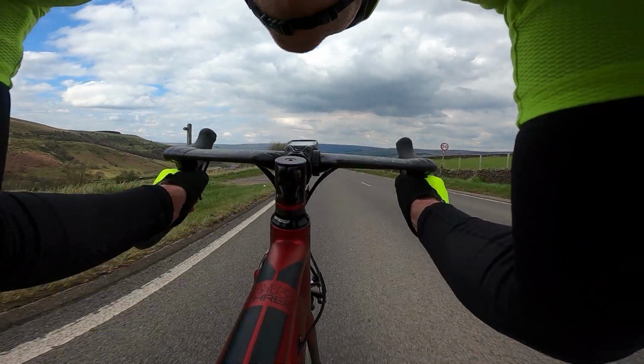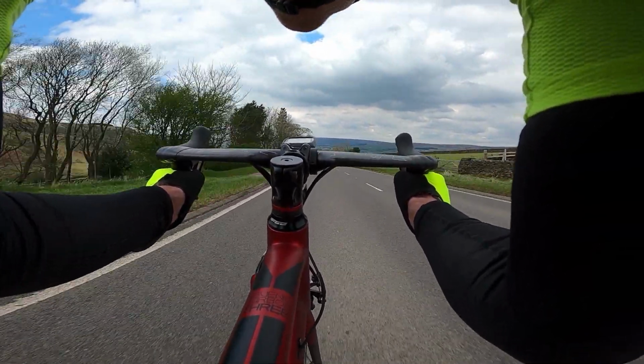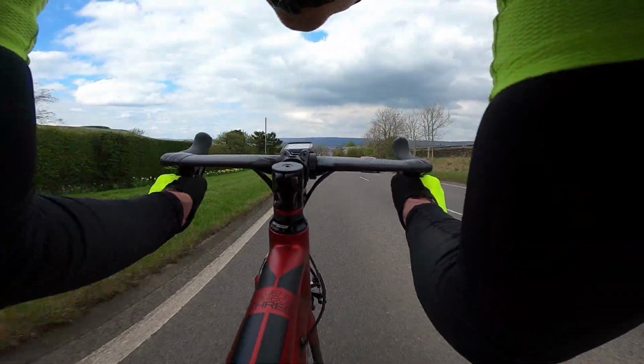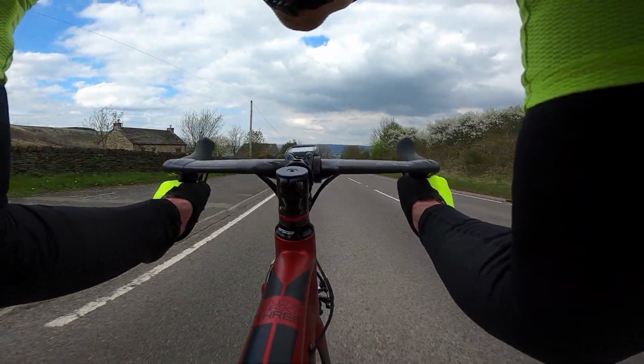I've come to the front here and I'm tucking right in. This felt like it was going to be quick, and in the end it was very quick. We had long straight sections, the wind was in our favour and it was a blast.